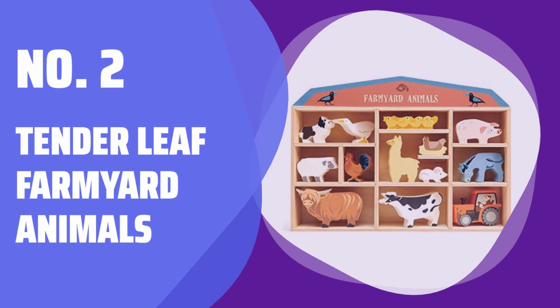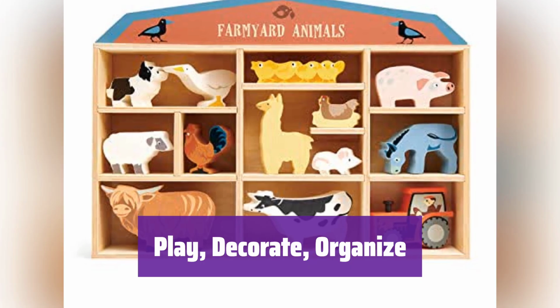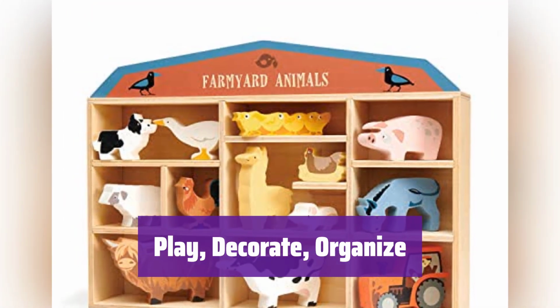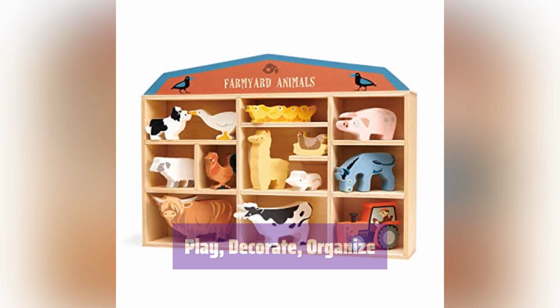Number 2. Tenderleaf Farmyard Animals. This adorable set isn't just for fun, it also brightens any room. When playtime ends, they can store these charming figures neatly on the included shelf, keeping everything tidy. Let their imagination run wild with these delightful farm friends.